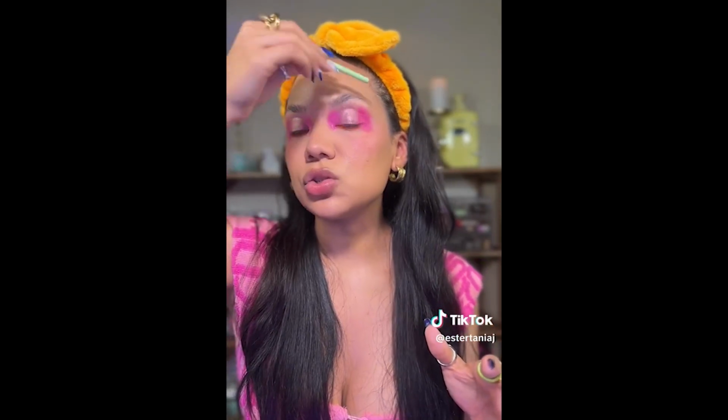It's very wet. I'll be back. Okay, this is what I don't like. Already starting to peel off. I guess I'll need to try this without foundation. My other one doesn't do that. It does work, but it doesn't have a strong hold.